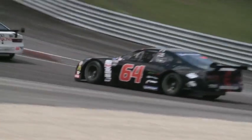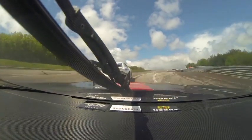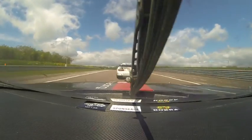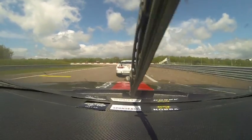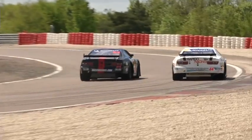Lap 11, Zimmer is on Nordstrom's rear bumper and is trying everything to get past. On board with the Gunner Racing by Overdrive driver. The Swede locks up and the Swiss driver hustles through into 3rd place.